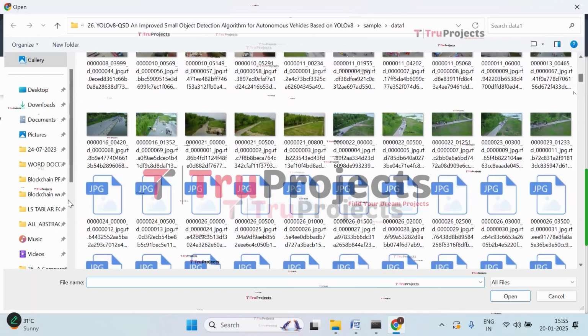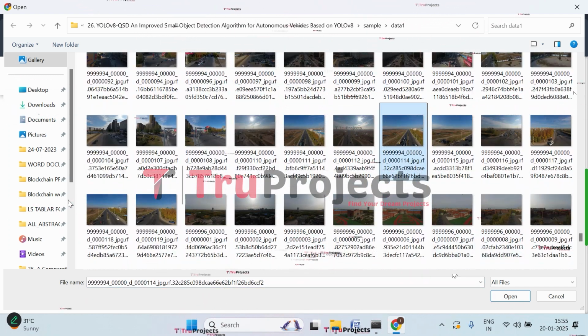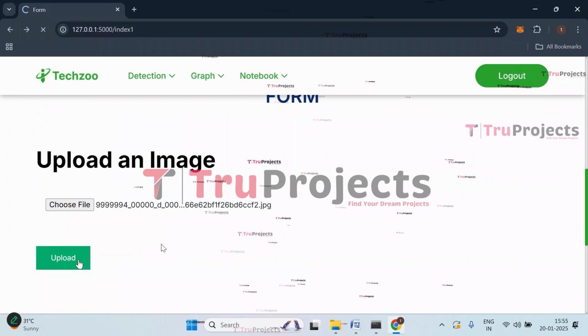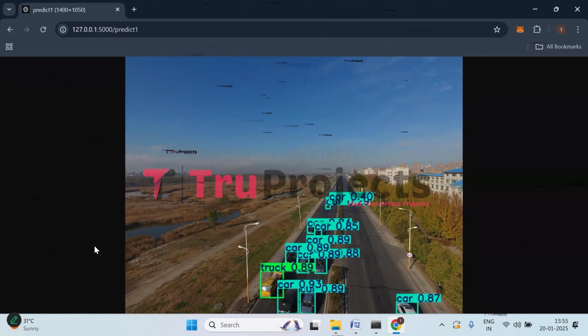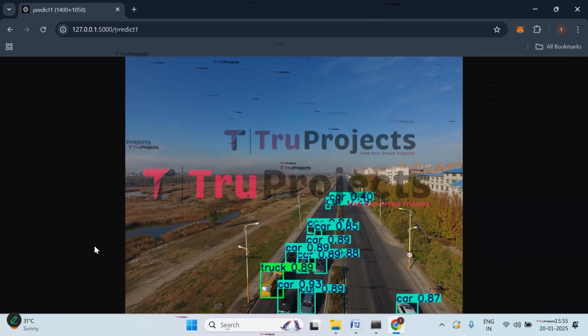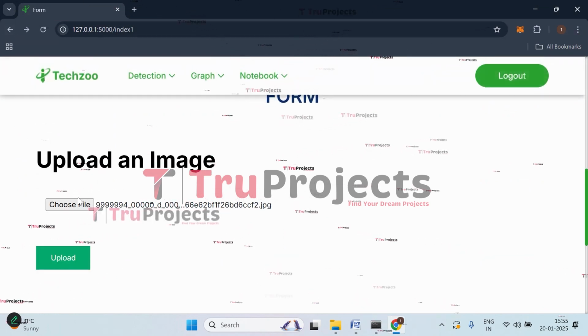So now let's upload. So let us upload this image. Click on open and now upload it. So here you can observe that car is detected, multiple cars are detected, and one truck is detected. Let's upload one more.